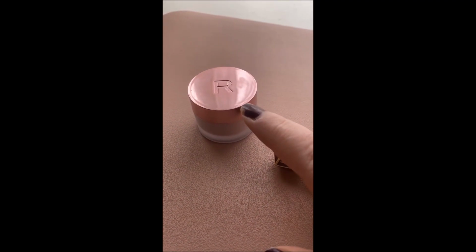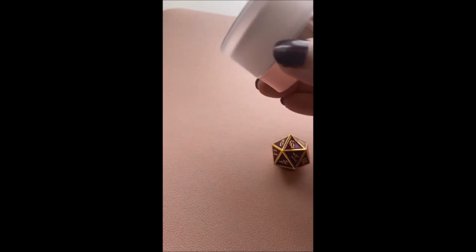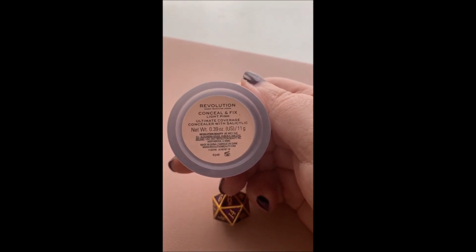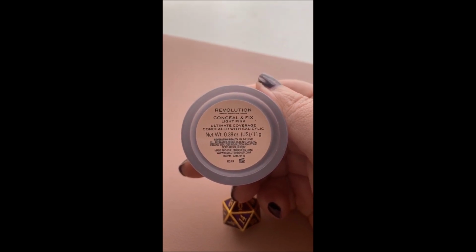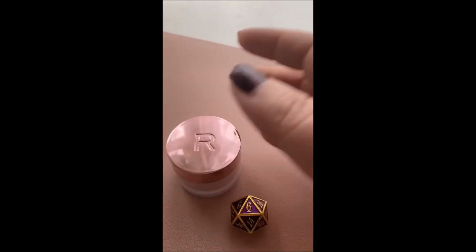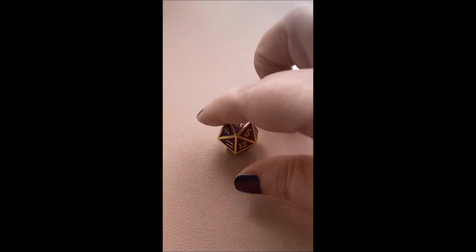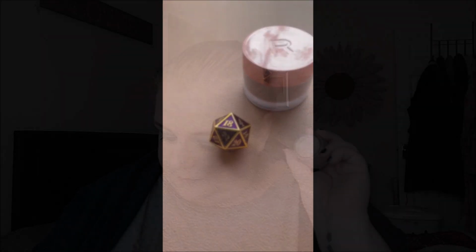Okay, so for Commoner, we have a drugstore product. This is from Revolution. It is the Revolution Conceal and Fix Ultimate Coverage Concealer with salicylic acid, I'm assuming, in light pink. So this is brand new, never been opened. So let's see how many times we're using this. Ooh, a high number this time. 18. Okay.